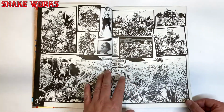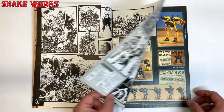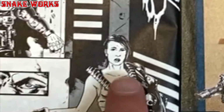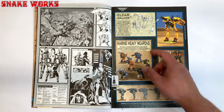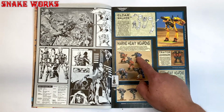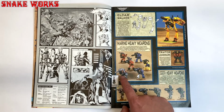A lot of this appears to be black and white. Lots of Blood Bowl art you can see here, and some of this art I think is for Dark Future. This looks a lot like Carrie Fisher. Some more Warhammer 40,000 Rogue Trader Oldhammer releases here. We have the Eldar Walker, now known as the War Walker. Some Space Marine heavy weapons, of which we have a heavy bolter, a las cannon, grenade launcher I think, heavy bolter, heavy plasma, and las cannon.